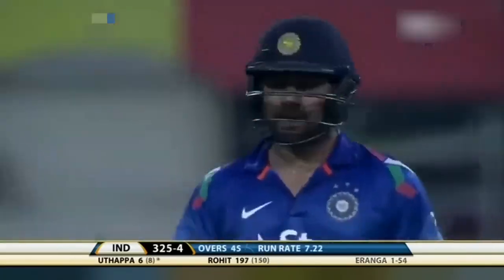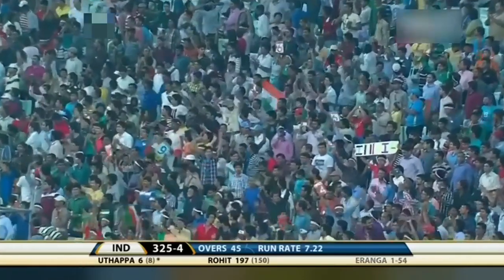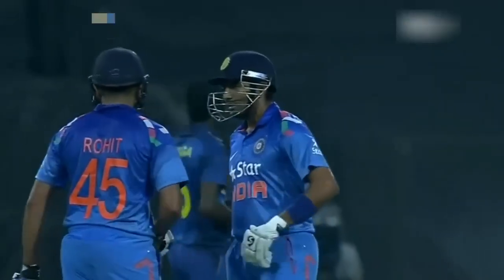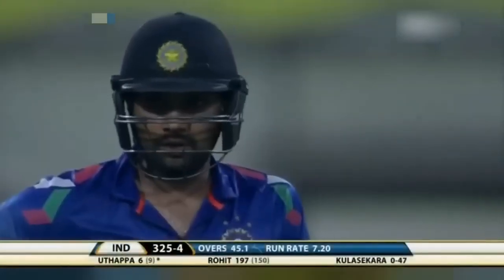What a beauty, 325 for 4. Oh, this is again a terrific shot. Looking for the Yorker. And the fielder was very wide. And he just powered it straight past.